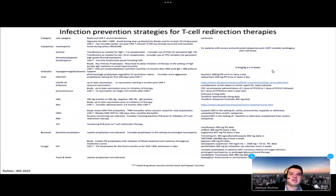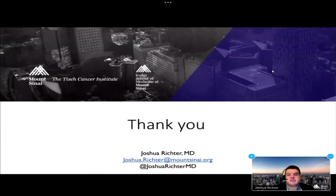Make sure patients get HSV and PJP prophylaxis throughout their treatment. Make sure vaccinations are up to date. Very controversial about whether or not to provide bacterial prophylaxis during the initial dosing. Our standard of care is not to provide antibacterial prophylaxis. However, for patients who suffer from prolonged neutropenia, it may be worthwhile to provide either bacterial prophylaxis or fungal prophylaxis, but routinely it is certainly not necessary. The biggest things is vaccination up to date and IVIG.